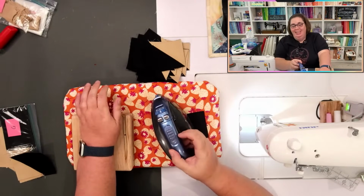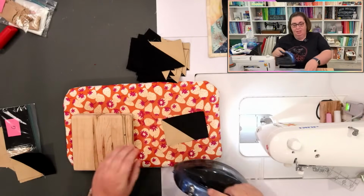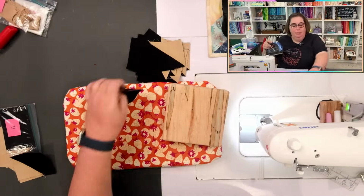Oh, hi, Shirley. That is the Acorn Easy Press Pen. It is a pen that has starch in it. It allows you to apply starch just to the spot where you need it on the fabric and nowhere else.